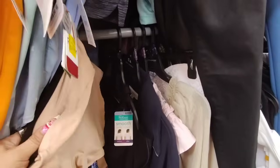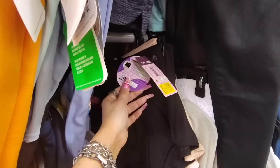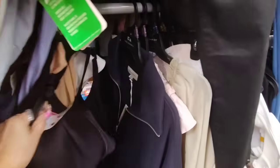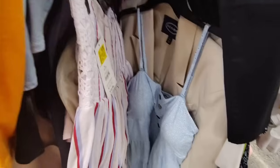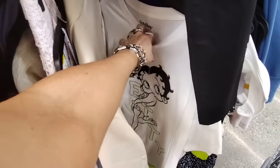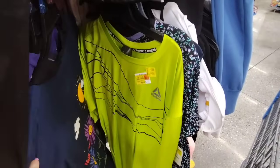Women's underwear. These feel like cotton. 2-pack. $5, they're 2X. 42DD. $9. They have this nice pullover. $15. That's $5. $5. A little dress. I don't know how much that is. $21 for the blazer. Betty Boop. $3.